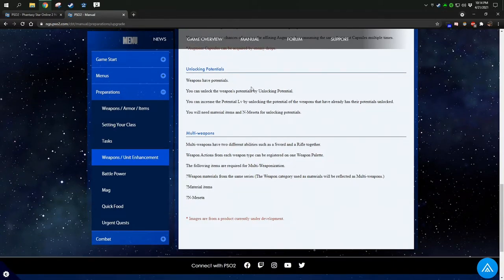Weapon potentials are separated. They kind of work similar to the way old school weapons used to work in PSO2, in a sense, but they do unlock on their own in their own leveling area. So you have to upgrade them separately from just leveling up your weapons. And then, of course, the multi-weapon system.